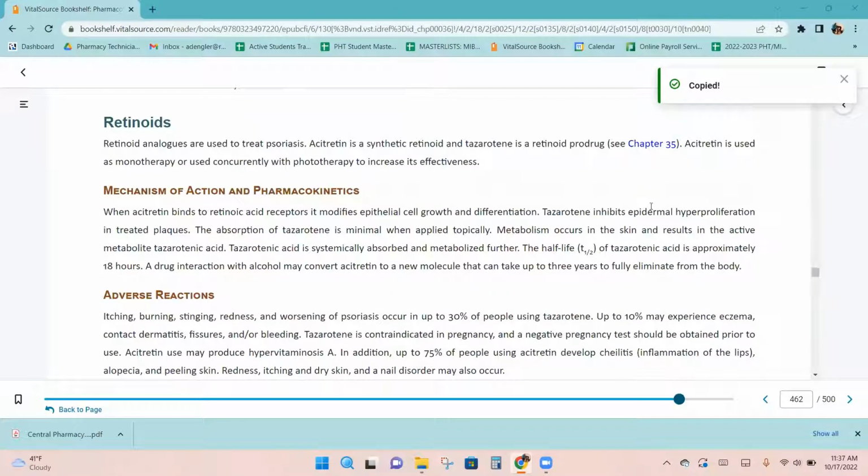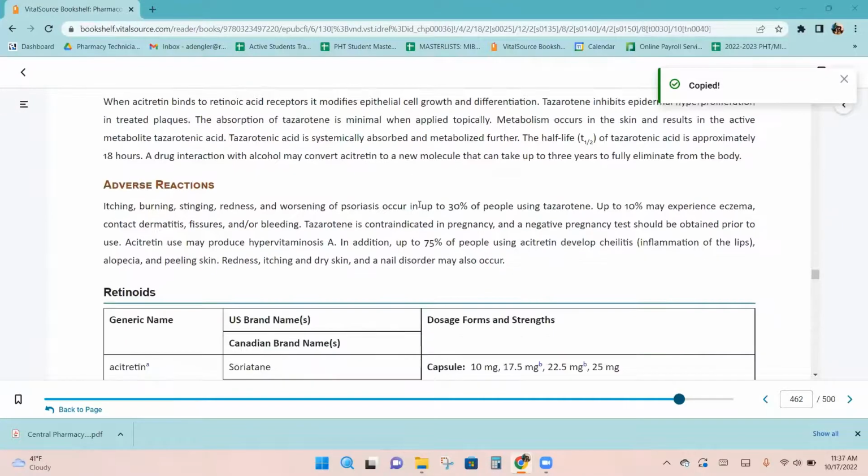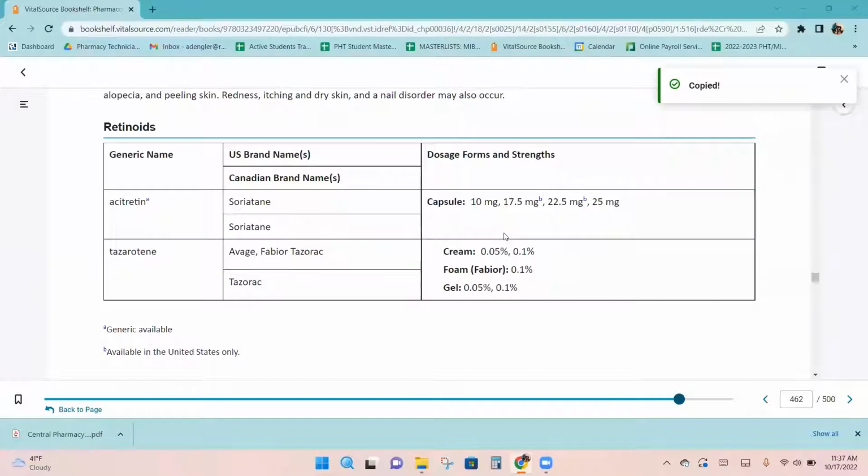Retinoid analogs are used to treat psoriasis. Acitretin is a synthetic retinoid, and tazarotene is a retinoid prodrug. And then we have them here listed. So the acitretin Soriatane is available as capsules. And then we have tazarotene, which is available as a cream, foam, and gel. The foam is Fabior. Tazorac.